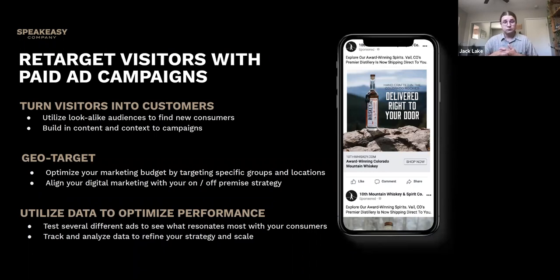And then all of this data that you get, that I touched on in the last slide, can help you funnel your campaigns towards what's working. So with geo-targeting, if you see that particular states are working better for you, then turn off the states that aren't working and focus on where your highest conversion rates are. And then back to testing.